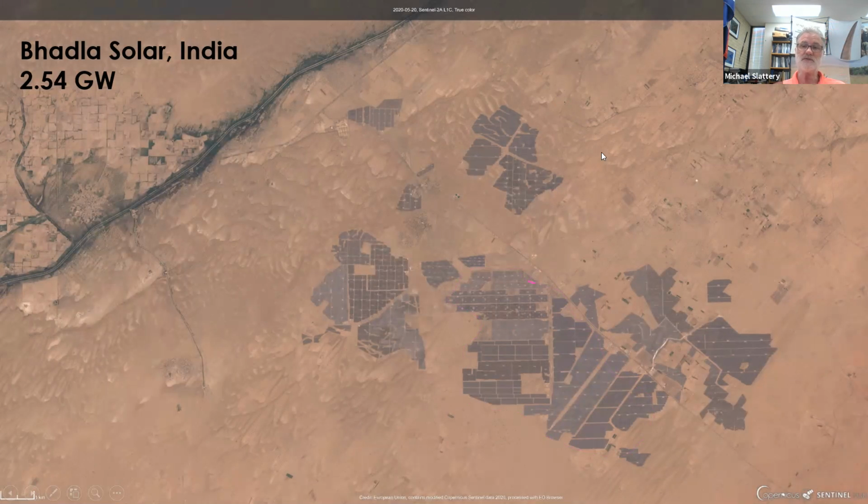Let me put that in a context for you. Again, your average coal-fired power plant is 500 megawatts. So this is 2.54 gigawatts, right? And there's 1,000 megawatts in a gigawatt. So this is basically 5 coal-fired power plants, or the equivalent of almost 2.5 nuclear power plants.